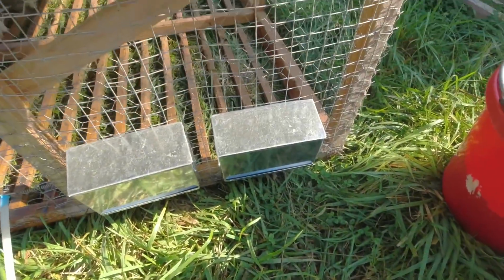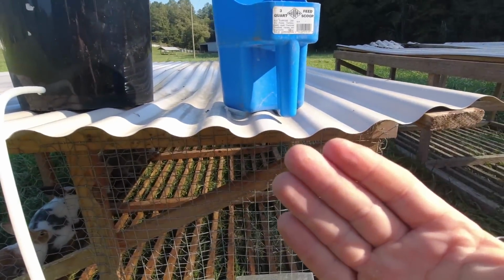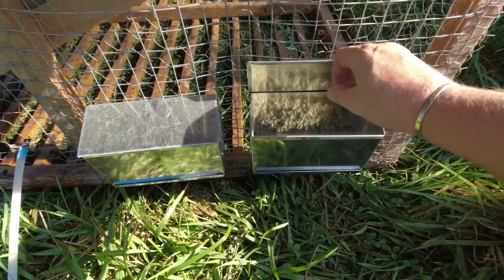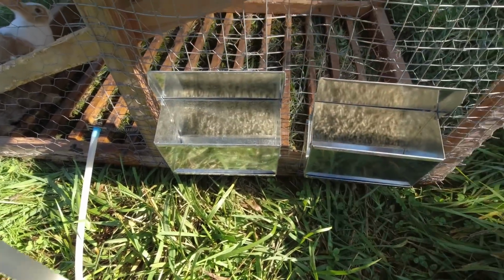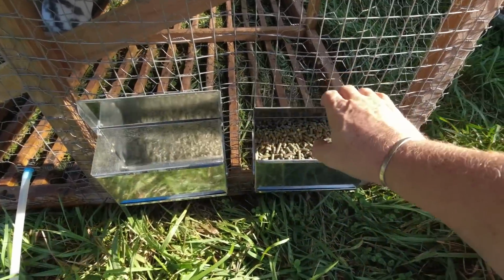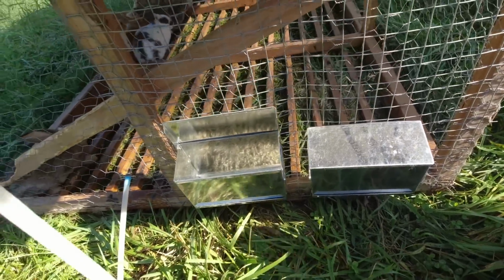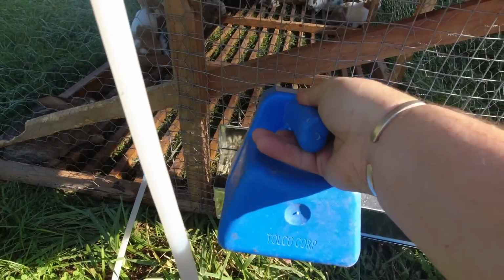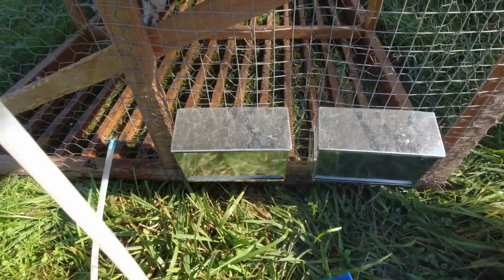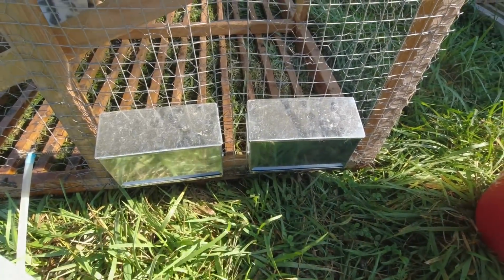So we got these new feeders. The problem we were having was sometimes we weren't extending the roof back to keep the feed dry. So we found these on Amazon. It's just a little feeder with a lid on it. You add your feed, close your lid, and the feed stays nice and dry. When this stuff gets wet, it really clumps up and makes a terrible mess, and then they won't eat it. So those little feeders with the lids worked out pretty nice.